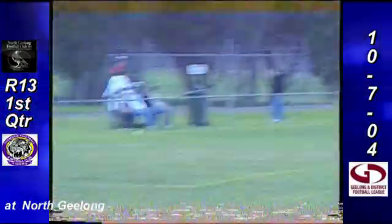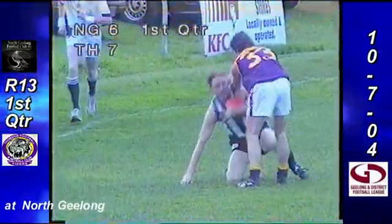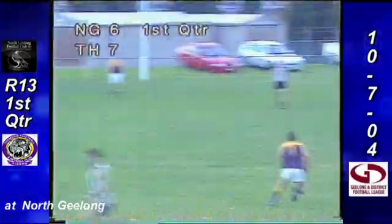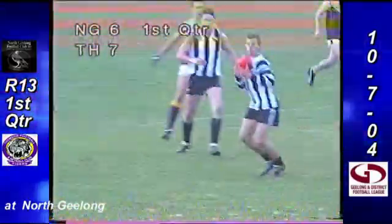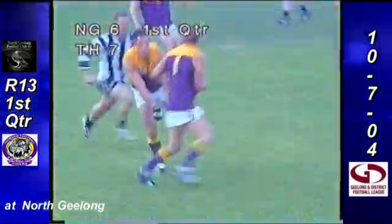Chris Fries now takes the ball from the fullback position, kicks it out towards number 34 for North Geelong. Chris Fries, of course, has moved out to the half-back flank position. Sees the lead coming up the ground, and it's missed by Elzinger. But on the ground, the Thomson players are too quick now.